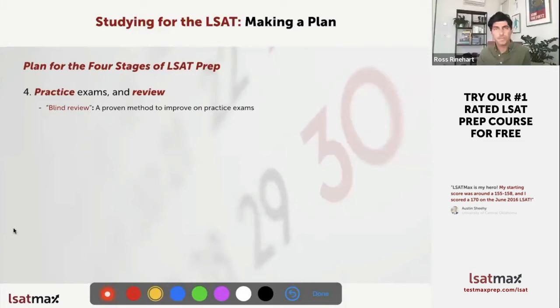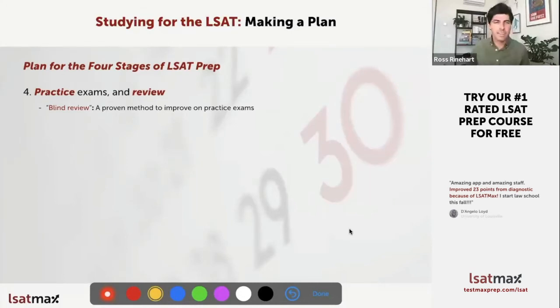By the way, you may hear from some people who said that the blind review process helped them improve their LSAT score, but they needed to implement it over 50 practice exams or 60 practice exams or all of 90-plus practice exams. That's not necessary. Those people probably didn't have a mastery of this material before beginning the process of blind review. Most of my students who complete the first three sections are able to get through this blind review phase in less than 10 exams.